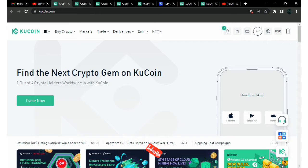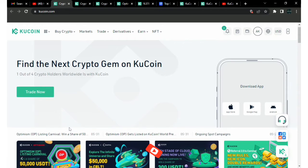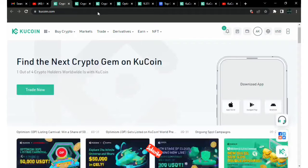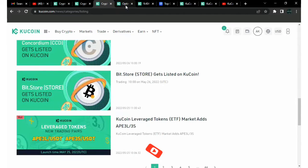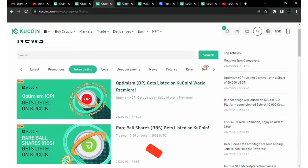Once you've done that, you want to navigate over to the menu that talks about the news, the KuCoin news website. Although on the home page you still get access to some basic information, you can also click on this icon here to take you directly to the news option. On the KuCoin news portal, you can see the list of tokens that will be listed on a regular basis. So it's a calendar of listings, and you want to look out for this calendar. There are also the latest promotions and other announcements.